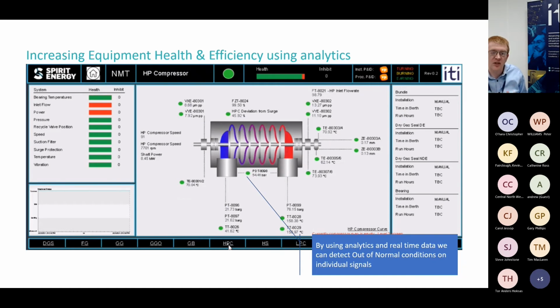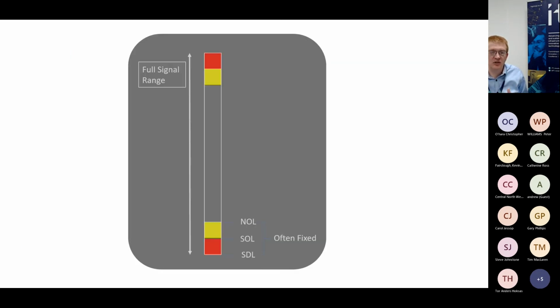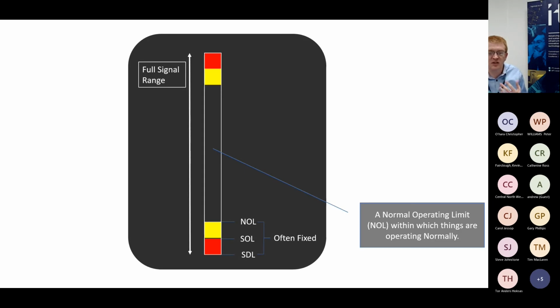And we're going to have a look at how we can detect something that's maybe going abnormal or out of its normal conditions. So if we break that down into a single signal, then I'm sure that you're all going to recognize what I'm going to describe here with a single full range signal. That might be a temperature, or maybe actually a level might be a better one to explain. And if we've got a level indication in a tank, it's going to have a full range signal of 0 to 100%.